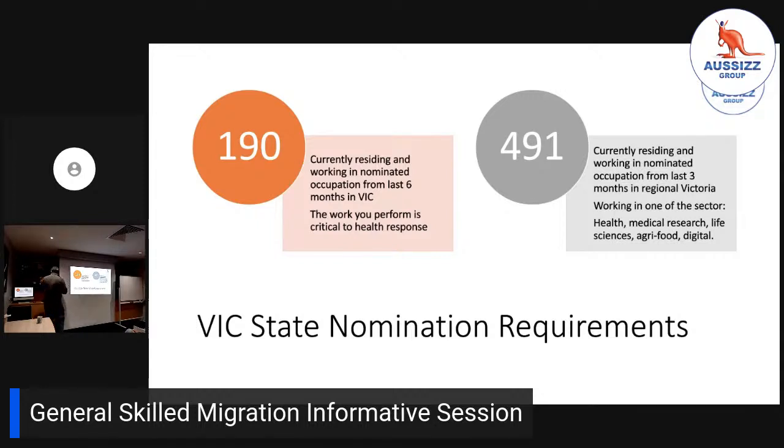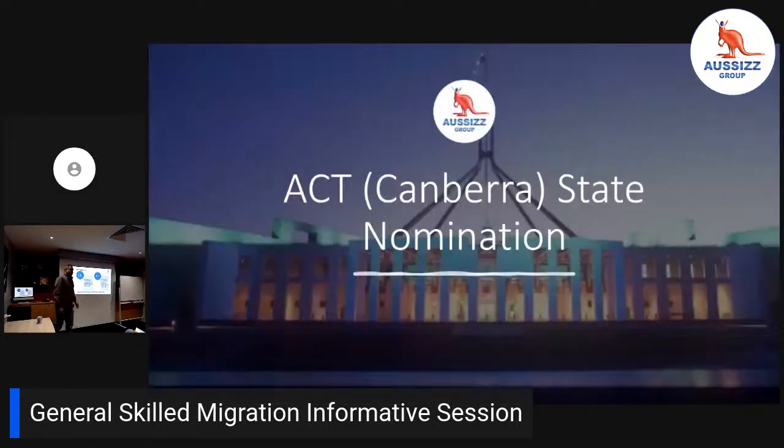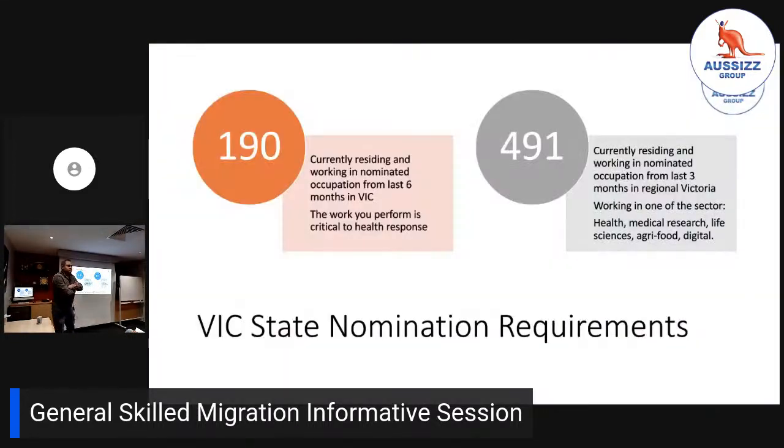Obviously, you should have a skills assessment for an occupation as well, and it could be in any occupation whatsoever. The bodies for skills assessment remain the same throughout Australia. So they are common. Like Engineers Australia will assess all the engineering occupations regardless of which state you're living in.